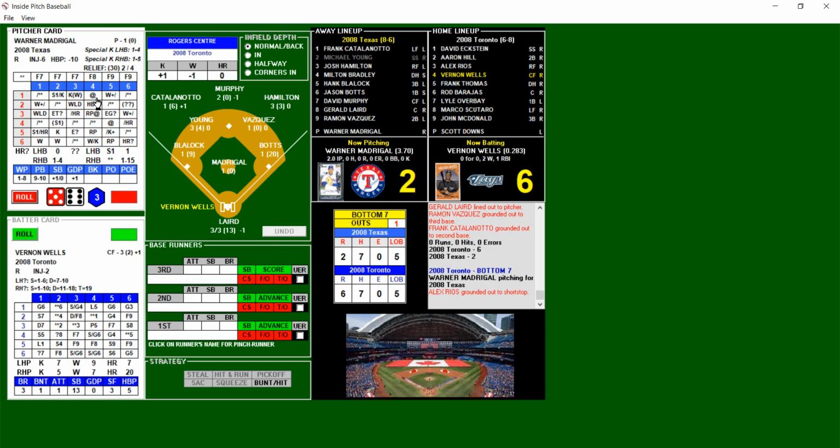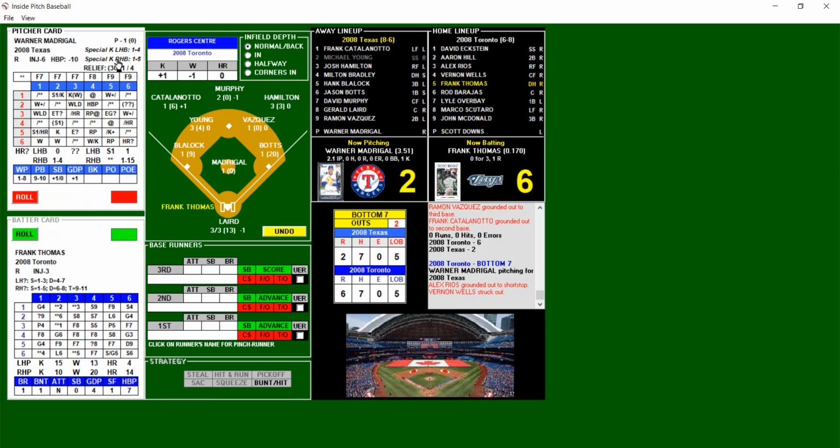The pitch, 5-6, column 5, row 6. That's going to be good for a range play. On a 1. However, that falls into the range of the special K of a 1-5. That's going to be a 1, and that struck him out. So 2 up and 2 down.